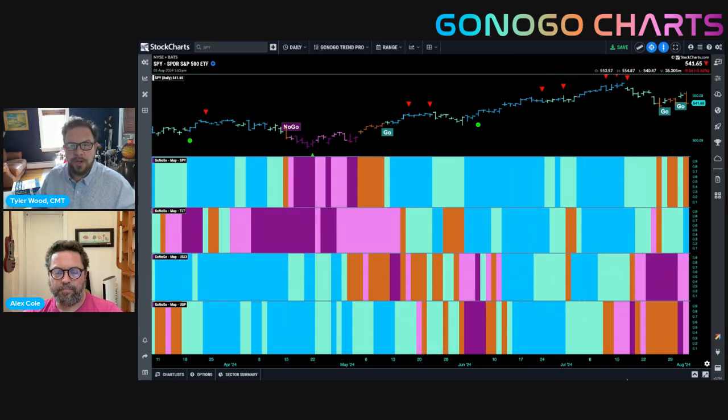When we are in Go trends, or probabilistically in an upward trending environment, we're going to be in the blue or aqua forms of those GoNoGo colors. Blue being strong, aqua being our weaker form of a go trend. Amber bars are those neutral territories where all of the component indicators are in their neutral territory. That's when markets are indecisive about a directional trend bias. And then the no-go colors, pink for the weak form, purple for a strong form no-go trend, moving decisively to the downside. So Alex, walk us through this heat map.